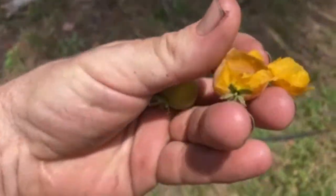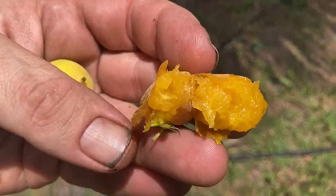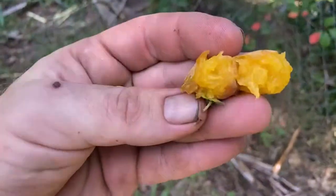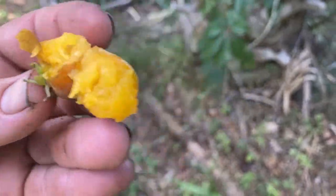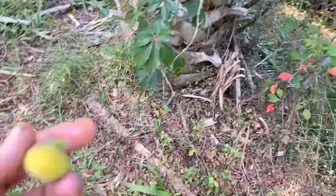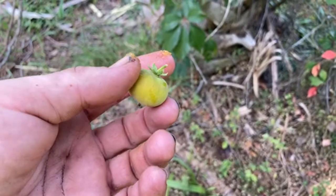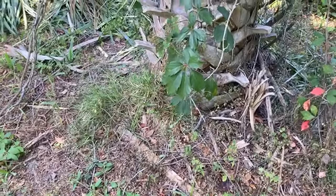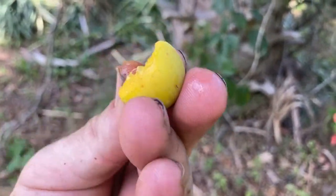See, it doesn't have a seed. It's seedless. The flesh is a little bit mealy. The skin is like, you know, velvety. It's very sour, but it's got a good flavor. I like them. Yeah, that one got mealy. I like them more like this, I think. It depends on what kind of Garcinia it is. The flesh is less mealy when you eat it like that. I like the flavor when they're like this.